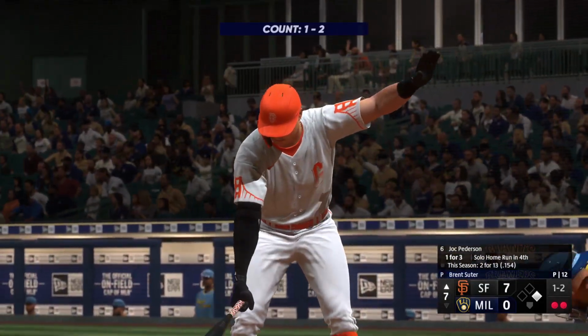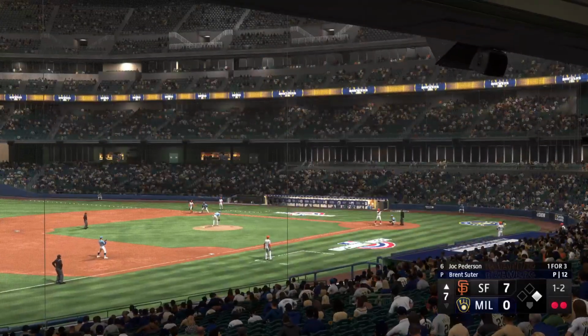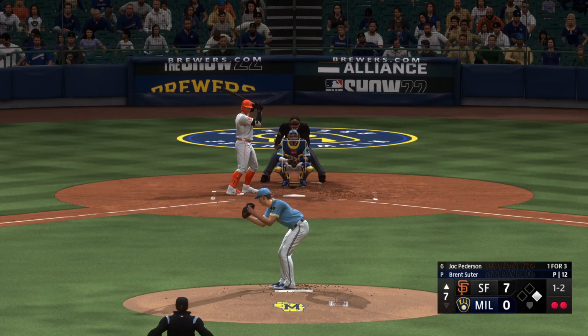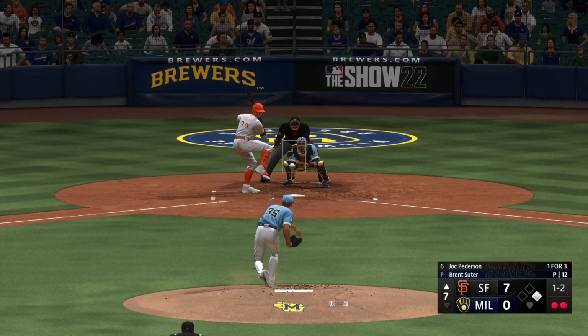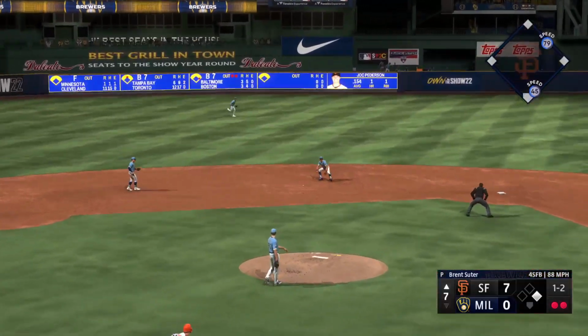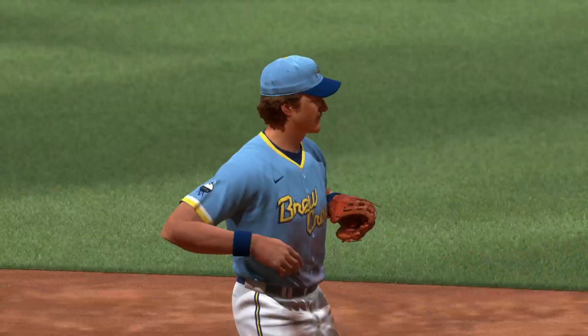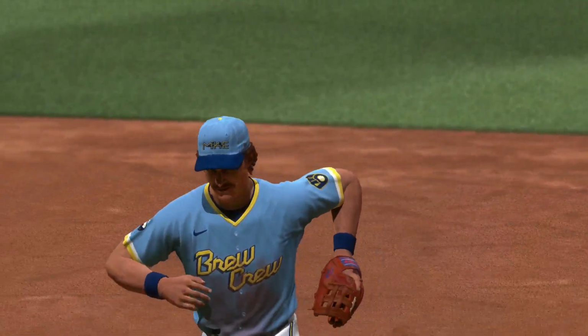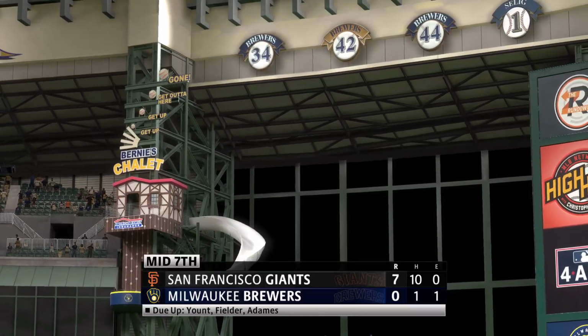Here's Jack Peterson. On the ground to short. They take the force out, and that is that. Seventh inning stretch time. It's the Giants 7 and the Brewers nothing.